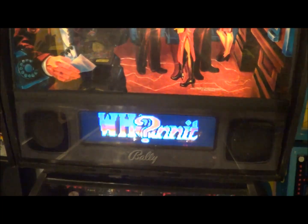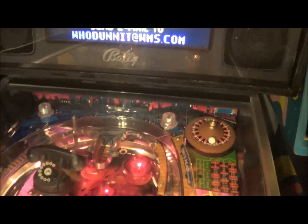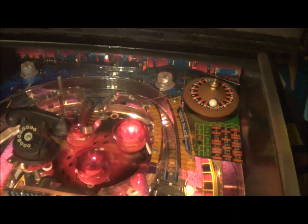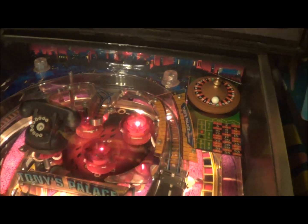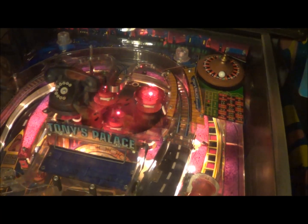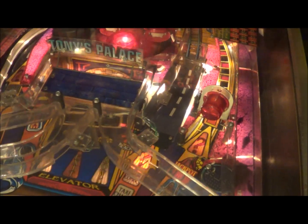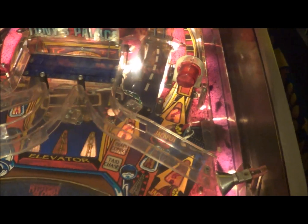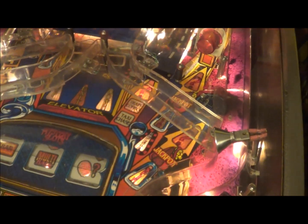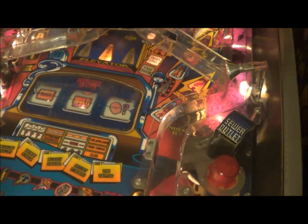convention that I went to, they had a whole bunch of these Whodunnit machines that you were able to play in a tournament, and I was actually winning the tournament for the longest time until people started buying in, and eventually I got booted out and couldn't stay in play because I had to get on a plane and go back home. But I instantly fell in love with this game.